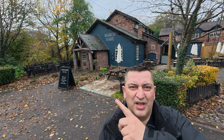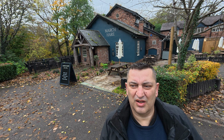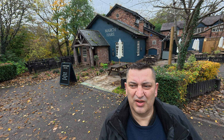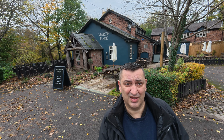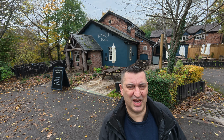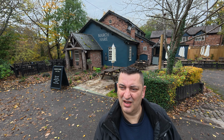So guys, today we are here, which is the March Hare, on the way down Birdall Lane going into Cheadle Hulme. I've been here once, but it was years and years ago. I don't even think it was called the March Hare back then. But yeah, not been here in forever. No idea what's on the menu or anything. Just a random decision to come out for the day.